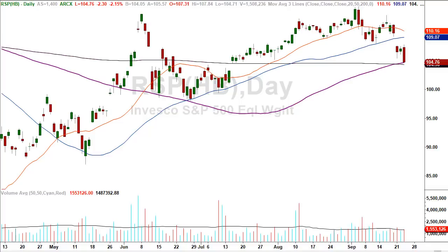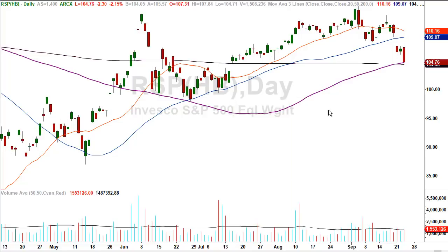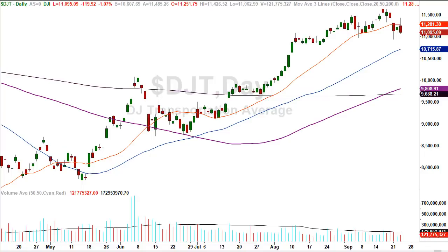The RSP, our equal weight index, down on par today with the SPY. We don't find that all that much, but today it was. Into a convergence, and because it looks very similar to the IWM, we have that same gap right here. The price is 103.24. Again, intraday may see lower numbers, but somewhere in the neighborhood of 103, give or take, we should find garden variety chart support. There's a number for you, 102. A little bit lower than we just discussed. That's my number.